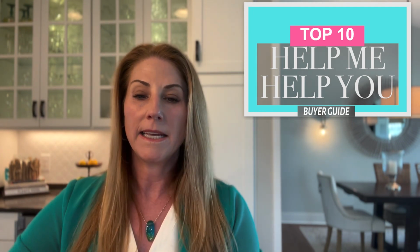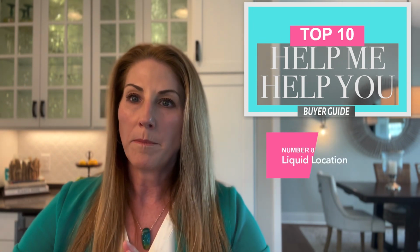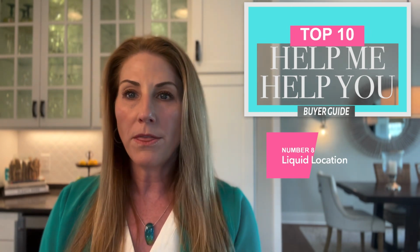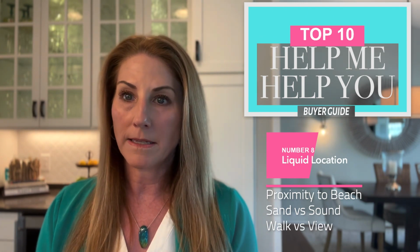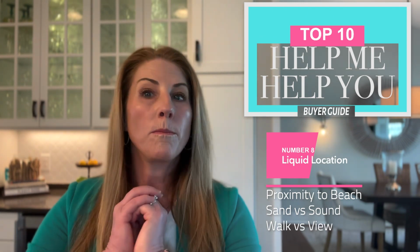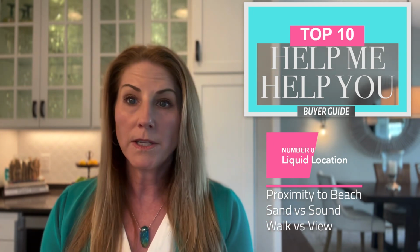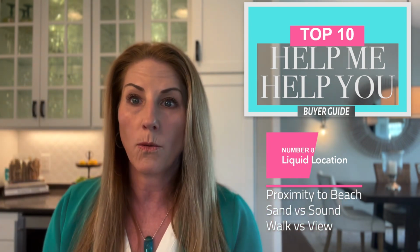Number eight is, what proximity to the water do you want to be? And this really comes into play thinking about what are the things that your family loves to do when they're visiting the Outer Banks. Some people will say, we are beach people 24/7. We love it. Get us as close to the ocean, Danielle, as we possibly can be in our price range. So that's really good for me to know. Some people will say, I absolutely will not consider a home that does not have an ocean view, even if it's just a peek of the water.